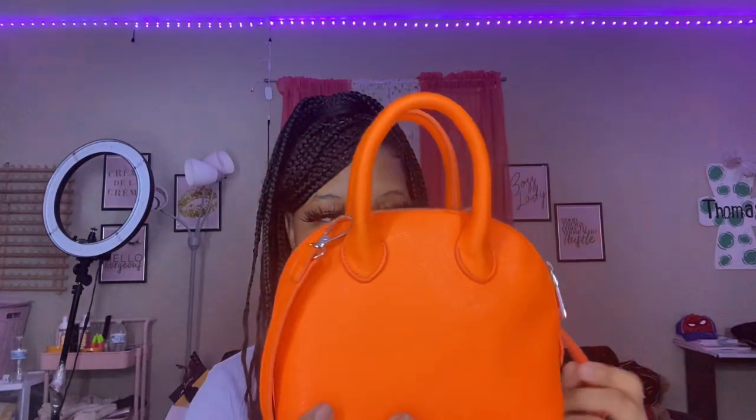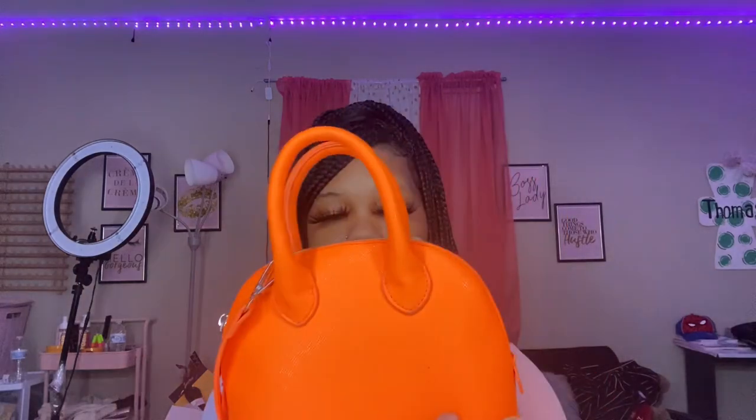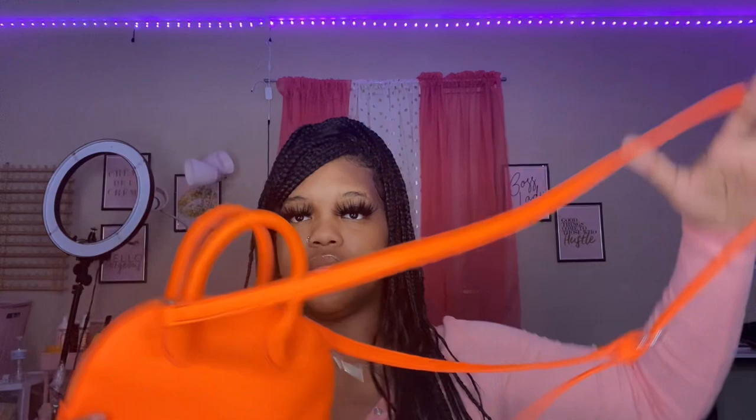Okay, my next purse is this very bright, vibrant orange purse. Y'all see how that orange is popping up on this camera? Beautiful. This was one of the very first purses that I bought from Shein. It's just like the purple one, except it doesn't have any words or anything on it. It also comes with the strap, so you can wear it as a crossbody. I wore this purse a lot when I first got it.